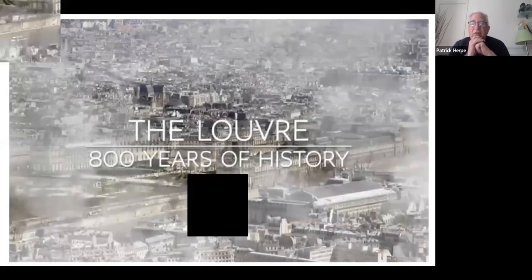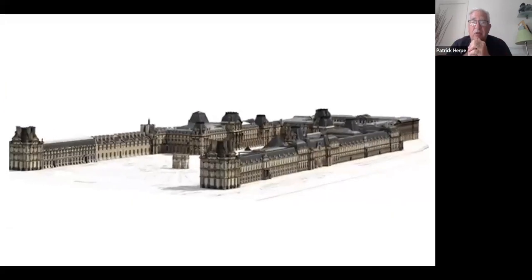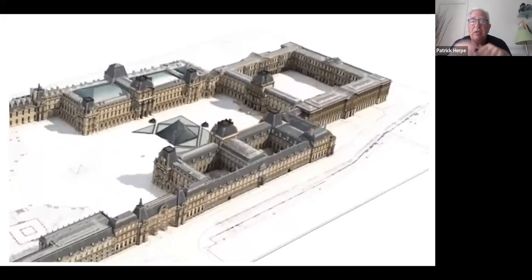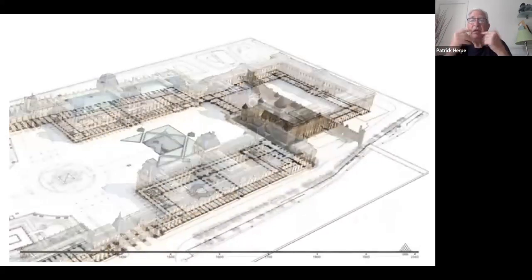So you see 800 years of history. The Louvre is located by the River Seine. And if you come today to Paris, that's what you are going to see. Okay, and you see it's in English, so it's a good introduction in English for you. I don't know if you can hear it or if you hear me, I don't know.